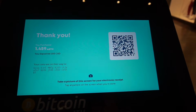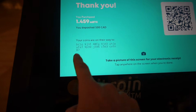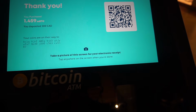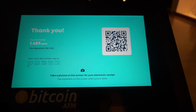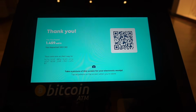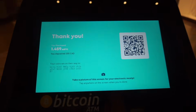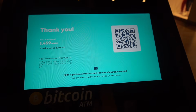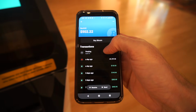And it again confirms sending the coins, they're on the way to that address. Your coins are on the way to your address here. Take a picture of the screen for your electronic receipt and tap anywhere on the screen when you are done. So actually I will take a quick picture of the screen just as a receipt. That's just for my records. And actually I did get a notification on my phone already, right there, that is coming into the wallet.